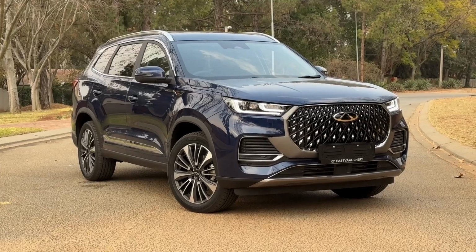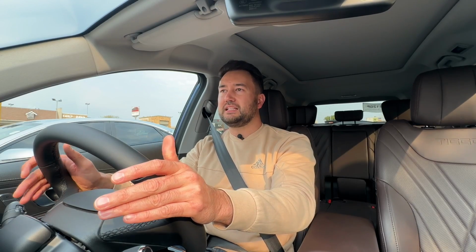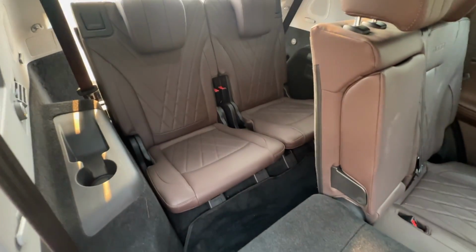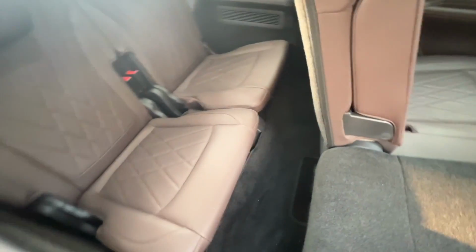Now, some of the other draw cards for the Chery Tiggo 8 range, other than the fact that you can get a 2-liter in the Pro Max version, is that you also get 7 seats. So you're getting a lot of practicality and a lot of space. So if you need the extra 2 seats and you need to put kids into the back there, you can put them up and you've got all the space that you need for the kids, and you can go on your road trips and take more people in the car than what you would normally do. Obviously they're too small for adults and it's a very tight squeeze back there, so I'm not even going to try and add a negative comment to that.